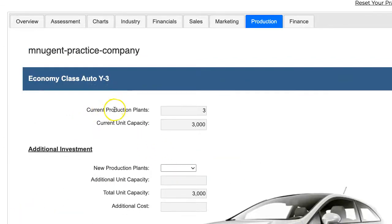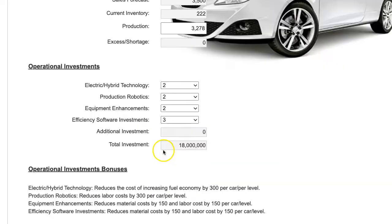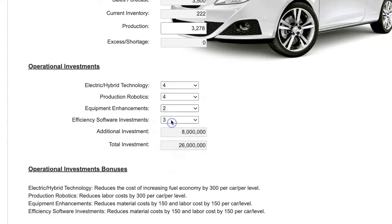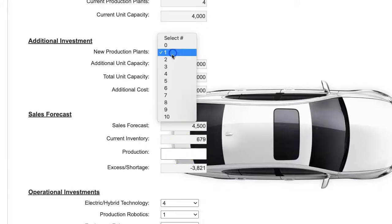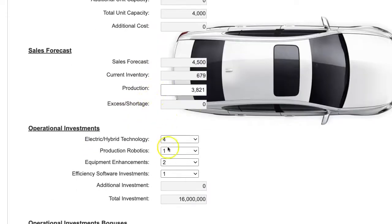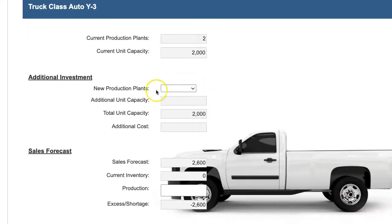Okay, now I'm on the production area. So I'm going to have to buy some additional production plants, but I don't want to buy more than I need, because that's a waste of money. And I'm going to increase my operational investments because this is how I'm able to keep competitive moving forward. And because I'm buying these production plants, actually I don't need a production plant here because I have enough cars revamping and reselling my current inventory. I have enough, so that will save me some money from having to purchase another production plant.